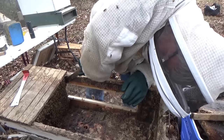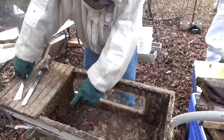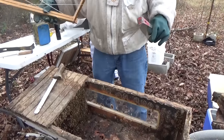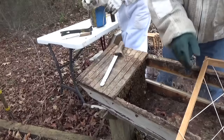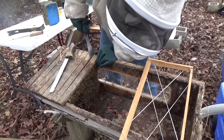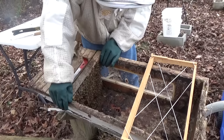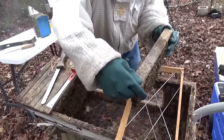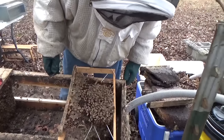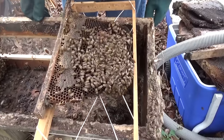I'm not even going to vacuum the bees off of this one, but I am going to be looking for our queen. I didn't see her on this side. Let's see if she's on this side. See her, Charlie? Not yet. Well, I don't see her either.